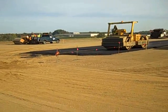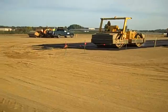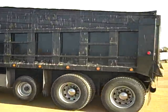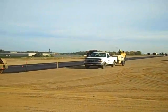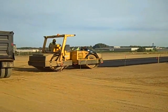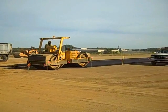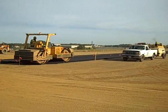Good morning. It's Thursday morning, October the 8th, and it's been a while since we've been out on the runway job. I am actually standing on the end of the runway, and this is the first day of paving of our new runway extension. Last time we were out here, it was a big pile of dirt.